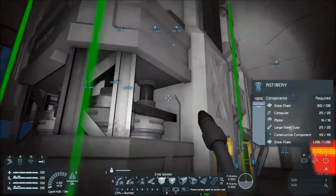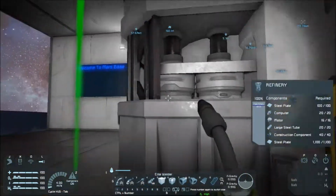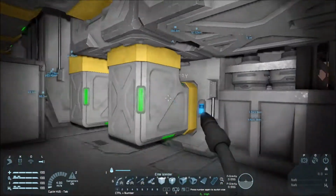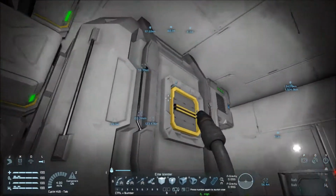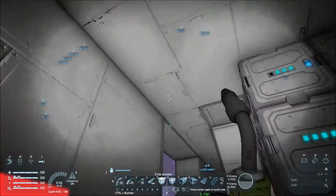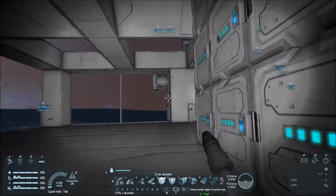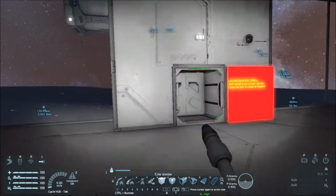In this room, we have our refinery, assembler, arc furnace. It's a 111. There's only one of everything. It's all piped up. Nothing too fancy. One large cargo container. Another vent. A whole big brick of batteries. And the first flight seat I ever did.